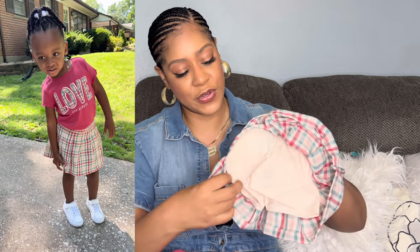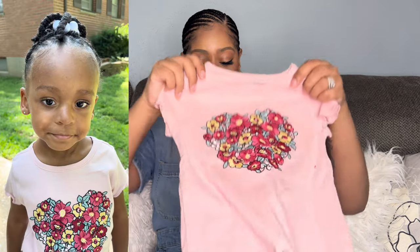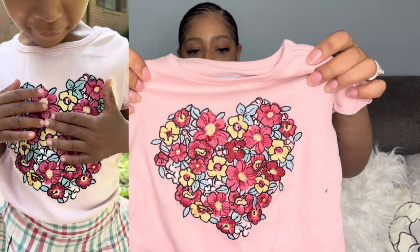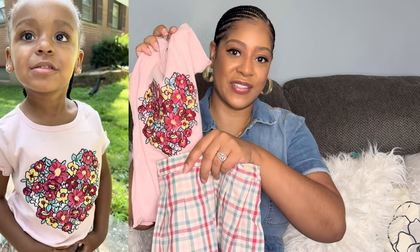These have little cream shorts under them. And again, I got the skirt in a 2T because the 3T was just way too big. But also as a bonus, I got another top to go with the skirt. So this one, again, completely embroidered design right there. Absolutely gorgeous. I just had to pick this one up. So matches perfectly with this little skirt here.